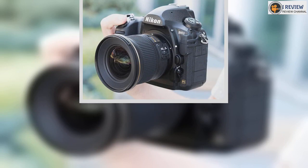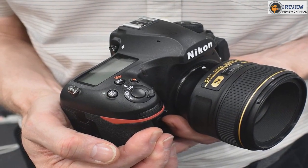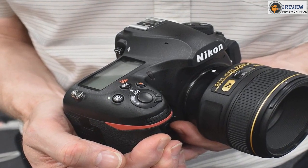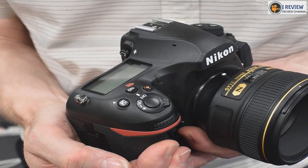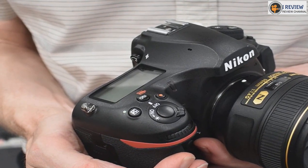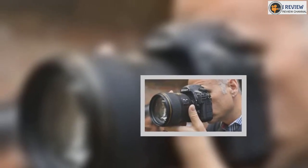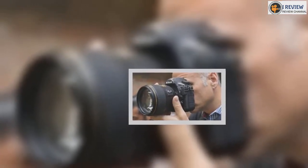Nikon doesn't appear to be holding back with the D850, though, boosting numerous areas of the camera's performance to make it appear, on paper at least, one of the most well-rounded DSLRs we've seen. Is the D850, then, the ultimate DSLR?